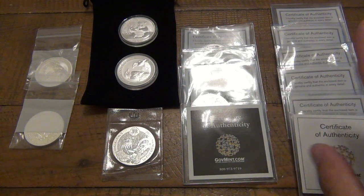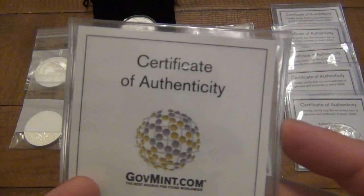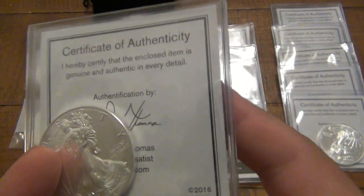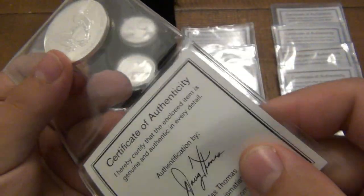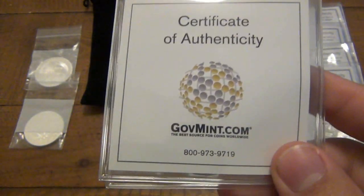So let's see what we got here. These are all Silver Eagles. I've never ordered from Gov Mint, but that's what these are from. The ones with the white here are 2016s. You can see in the bottom corner there. On the other side, you get a serial number, which is nice. All right, a little certificate of authenticity. It's a nice little setup here. Gov Mint, very cool.